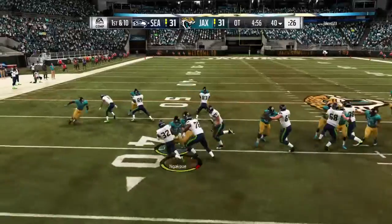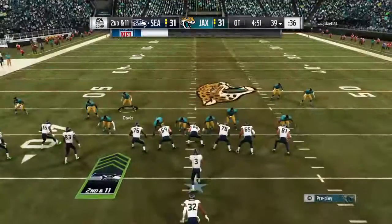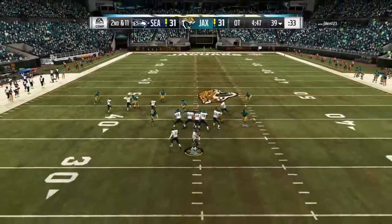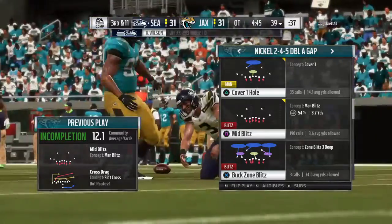They'll start out on the ground with Carson. And the play goes nowhere. Losing yardage back near the 40 at the 39. It's a loss of a yard there, and now 2nd down. First throw in overtime now for Wilson. Oh, the ball comes out on the hit, but they'll say it's incomplete.